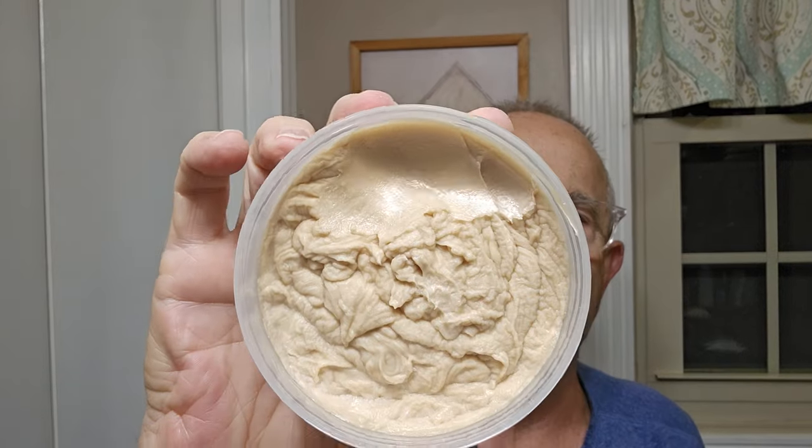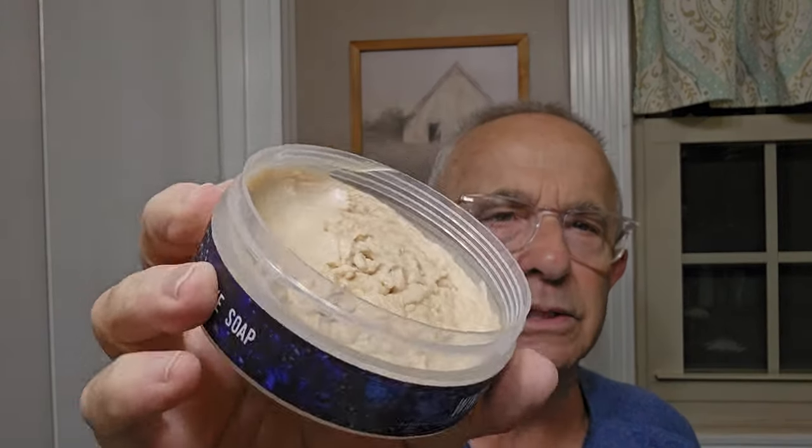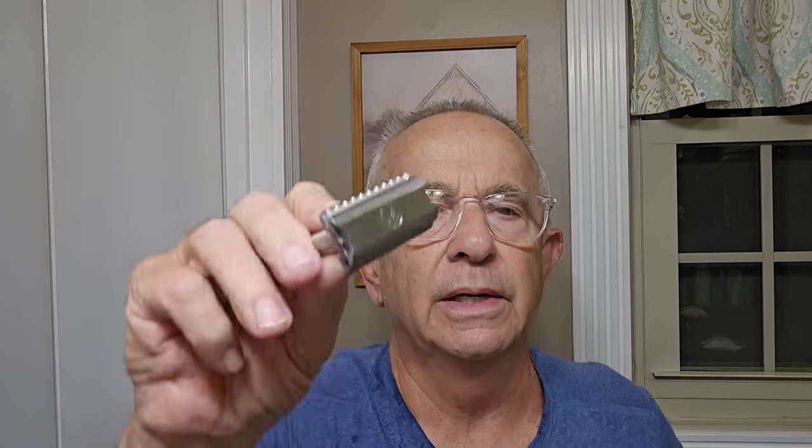Okay, so let's recap. The winter cabin from Macduff's. Show it to you one more time. You can kind of tell by the sheen on it. It's a creamy type soap, but it's very nice. Is this 4 ounce? I don't know whether it even tells on here. 120 grams. I believe that's 4 ounces. I'm no metric expert, but I think I've been doing wet shaving long enough.